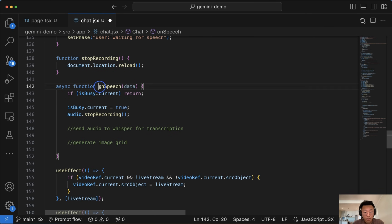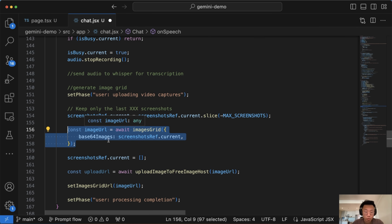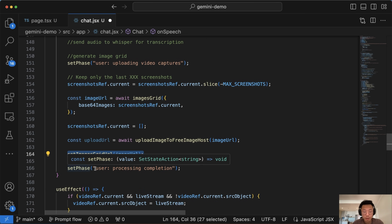So I will move down to the onSpeech function, which will be called when the user stops talking. Triggering that function, firstly, we'll set the state phase to uploading video captures, which is defined by the max screenshots we defined above. Then generate the image grid and upload it to the free hosting service, and set the state imageGridUrl to be the URL it returned. And in the end, set the state phase to be processing completion.